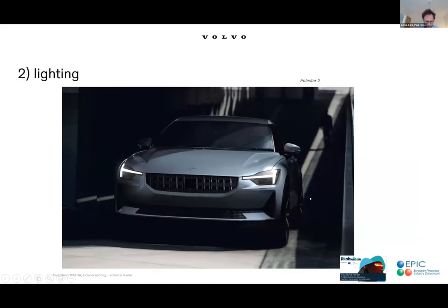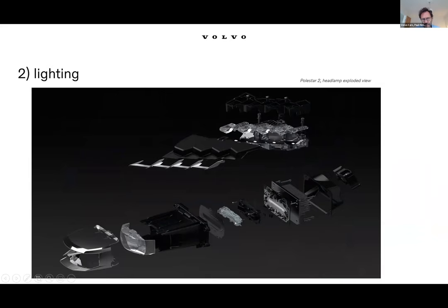When we talk about lighting, I have seen the presentation from different companies, especially from SUS. So I think we will talk a bit about this topic. But what we have today, indeed, on the Polestar 2, for example, is a pixel solution. So you can see the size of the module. You have the LEDs, you have the primary optics, and you have the optical system. And then the depth of this sort of module is around 200 millimeters with the heatsink. You can say 150 millimeters without the heatsink. So it is quite an important depth.